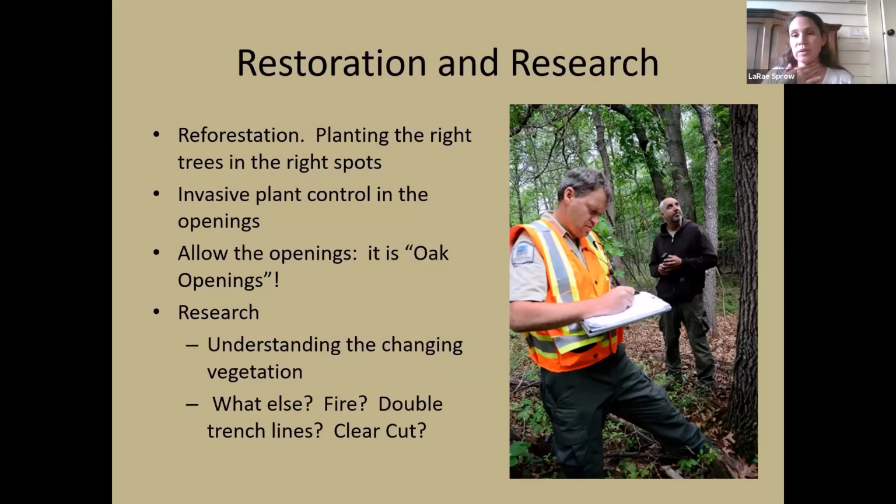Double trench lines is something that people are starting to really look into. So instead of just doing that one primary line, right next to that primary line, you would do a second line that's only like a foot away from it. So basically you're widening that primary line.